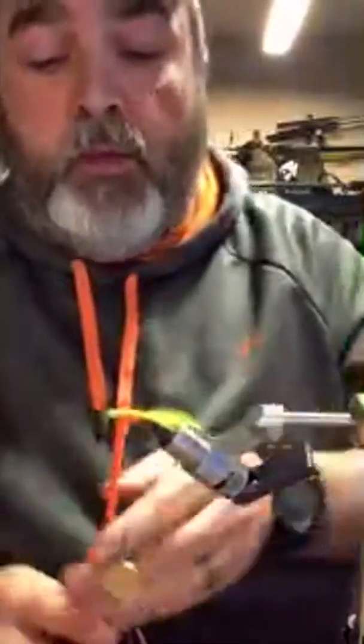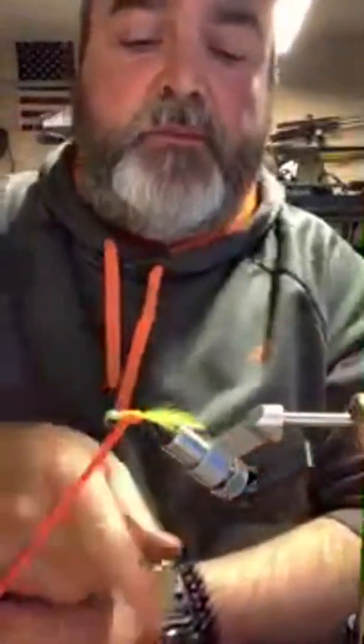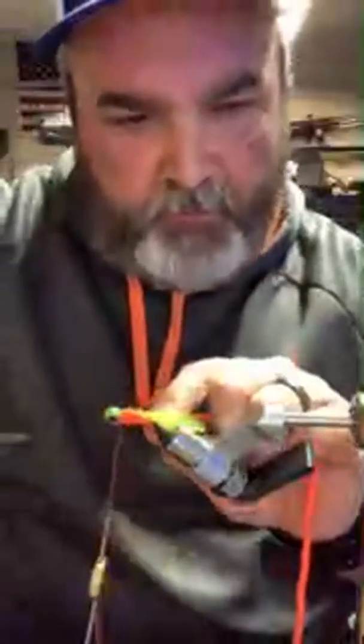But I love these jig heads. I love the way they turn out. I never bought any. I always wanted to tie some jigs with them. And like I said, a big thank you to Jared Wilson for sending me these. Beautiful jig heads. Really appreciate it.